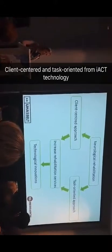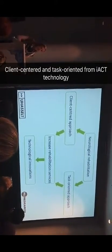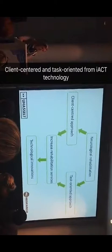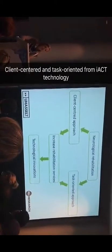From Professor Emma Louise Newberry, that in neurorehabilitation and in rehabilitation in general, it's really important to use a full client-centered approach together with a task-oriented approach. It has a lot of beneficial effects and it's also relevant to use.